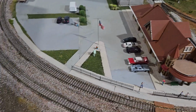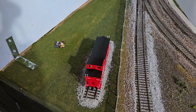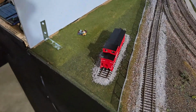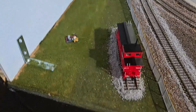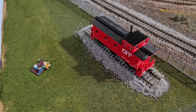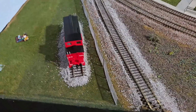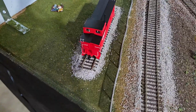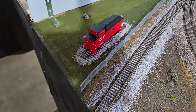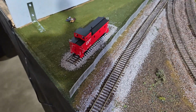Right here in Duran, the park that's adjacent to the station, the prototype has a caboose in it, and for the longest time I had a Union Pacific caboose here, but I finally picked up the correct caboose, which is a red GT caboose, a Grand Trunk. Now, is it the exact caboose that's there? No, but it's very close, and it definitely completes the scene.